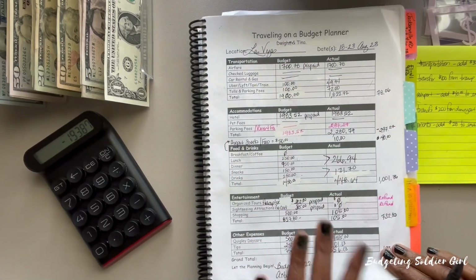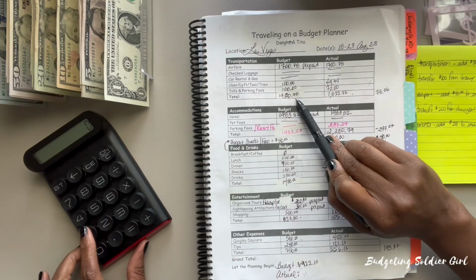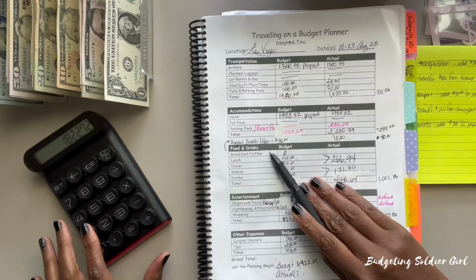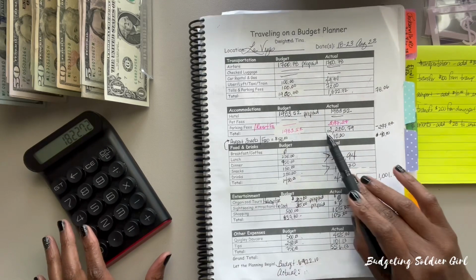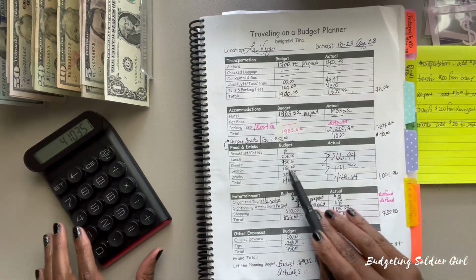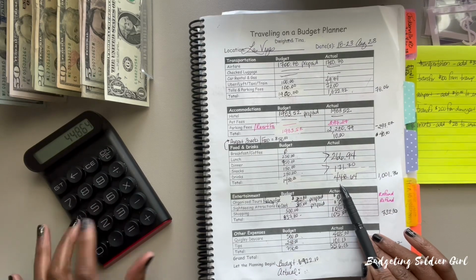Okay, so now we're gonna get the actual cost of this trip. So transportation, I budgeted $1,900.78, and I spent $1,822.72. For accommodations, we budgeted $1,983.52. However, the actual cost was $2,280.79. For food and drinks, we budgeted $1,450. The actual cost was $448.64.